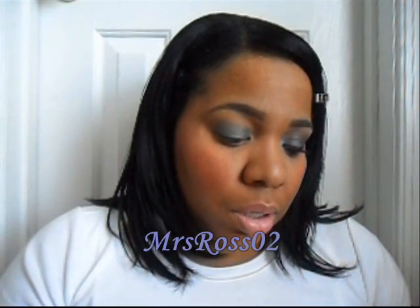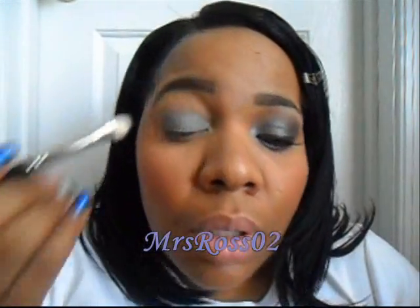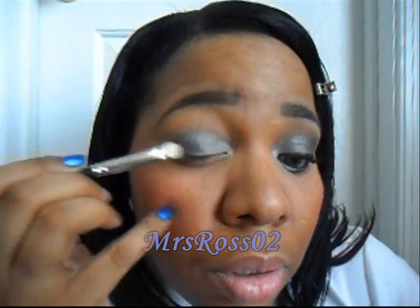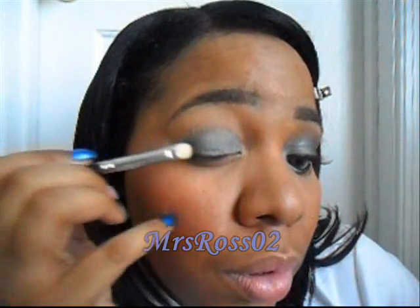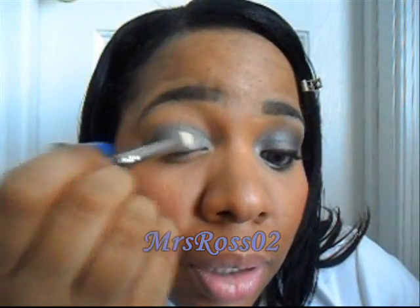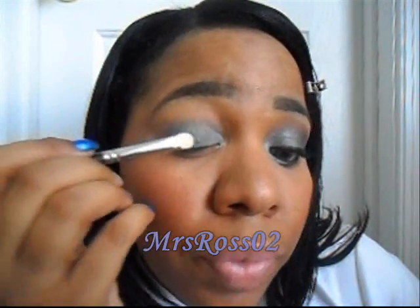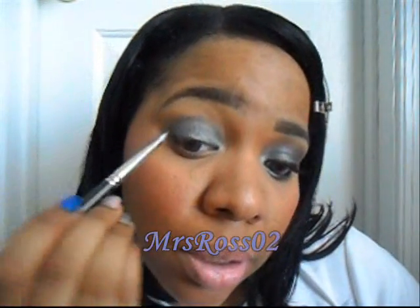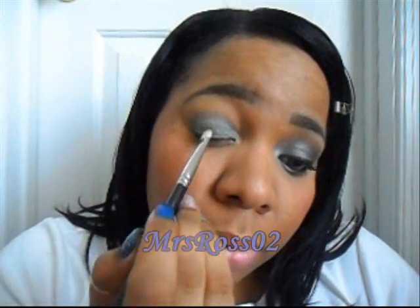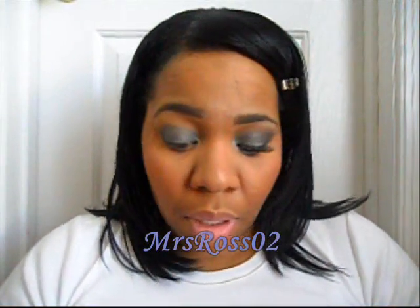Then I'm going to go on top of it, the Fix Plus. And I'm just going to sweep it on. And that's called foiling it. And of course, you guys know if you wet your eyeshadows, you want to leave them open overnight so that they won't get bacteria build up on them. So it should look like that.